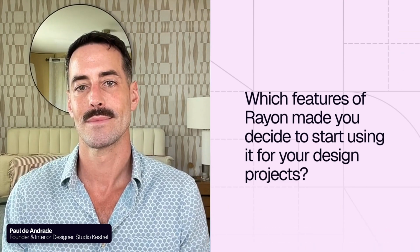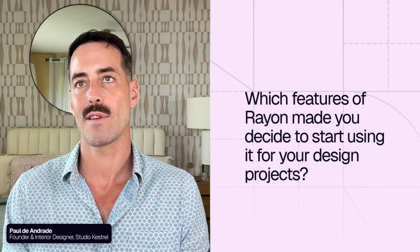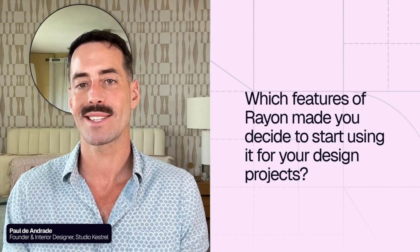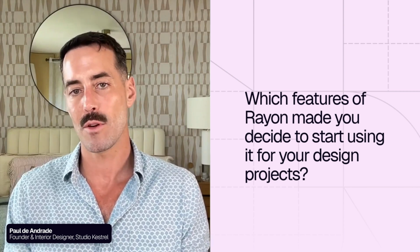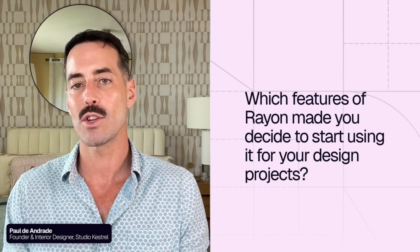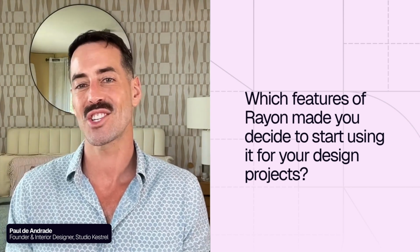What features of Rayon made you decide to start using it for your design project? There was a bunch of different features about Rayon that attracted me to it. One is it's incredibly simple and intuitive. And that meant that, like I mentioned before, I could onboard my entire team to it. Everybody would be on the same page. We could do training sessions. The training sessions were simple and straightforward, so I knew exactly what everybody would know how to do, and we could make sure that they knew how to do everything that we would be doing on a regular basis.